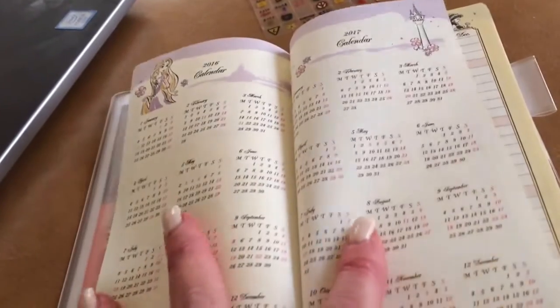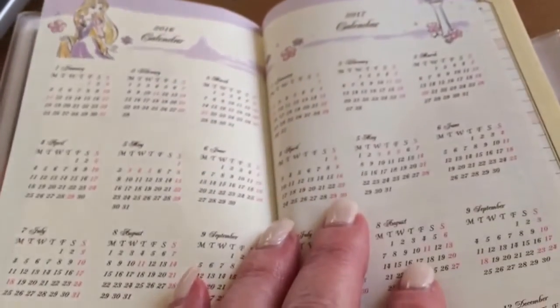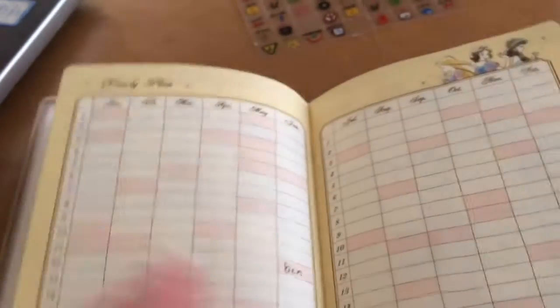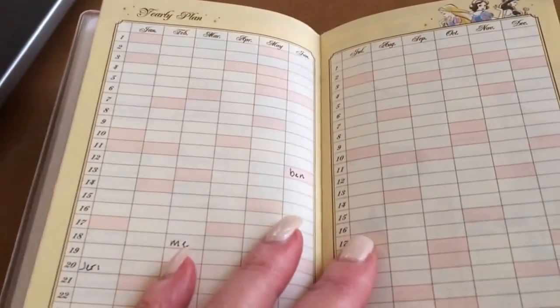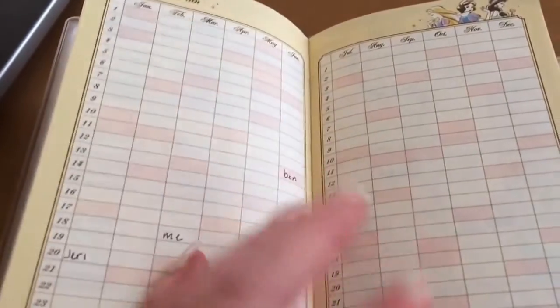So I'm going to just flip through this one a little bit because I don't really think I did the last time. And it's really useful, besides being frankly adorable. So the paper's really smooth. It feels very much like the Midori paper to me. And there's a 2016 and 2017 calendar. There is a yearly plan, which basically you could fill in vacations or paydays or days off or birthdays or something like that. Basically a one-note kind of thing.